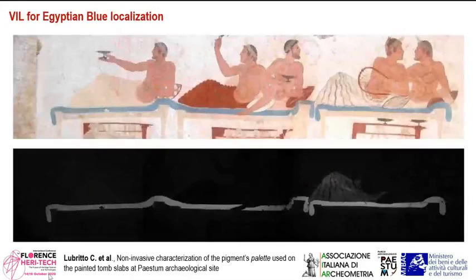Visible-induced luminescence images confirm the results obtained by single spot techniques and also help to localize Egyptian blue. Here, a detail from the tomb of the Diver.